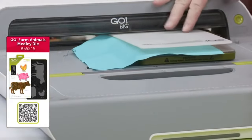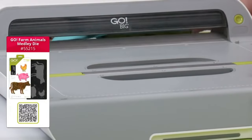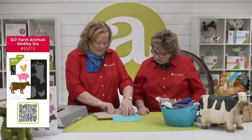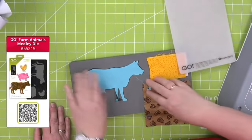So much fun. Eric and I had so much fun testing this die. We really did. We cut it out of craft foam, and we cut it out of all different fabrics, felt. Give us some love. Slide that mat, don't lift. So I'm going to pull this right here. Here we go. Look at our cute cow.